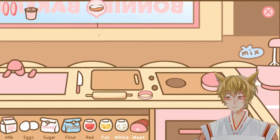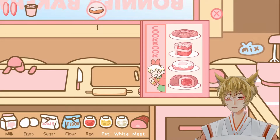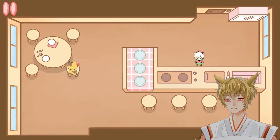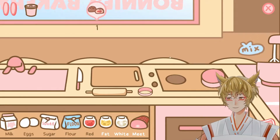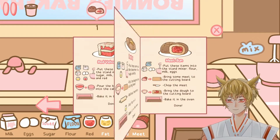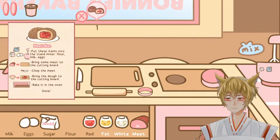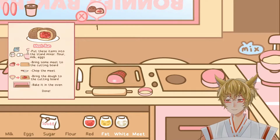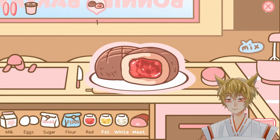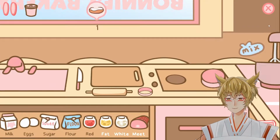You want a donut? I think I already have that. You want meat bun. I think that was flour, sugar, fat? No. Flour, fat. Easy. There you go. Little squirrel.